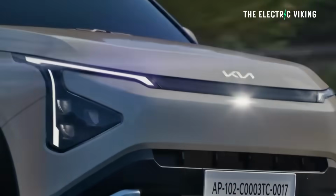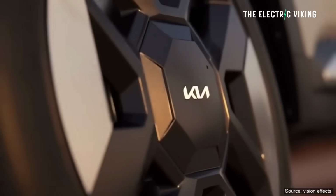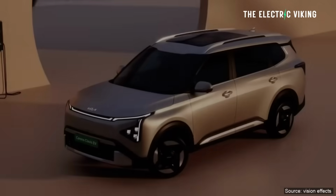Kia have just revealed a new seven-seat electric SUV, which is not very big. I don't know how they got 7 seats into it, but it's going to be very affordable. However, interestingly, it's not made in China, it's made in India.